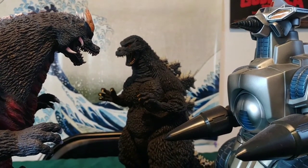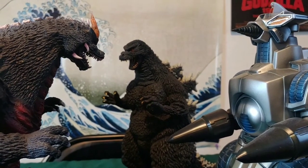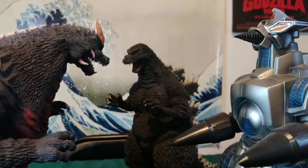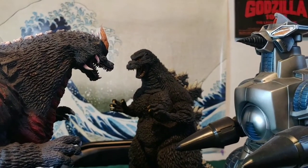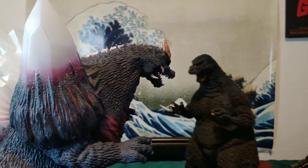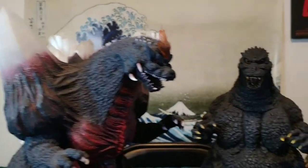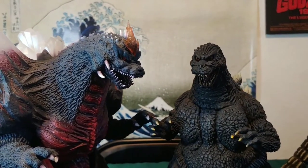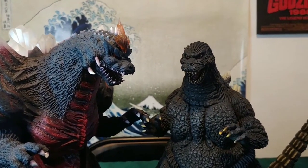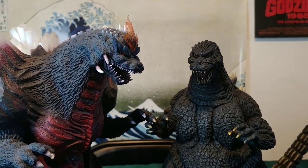But I just have to get this shot, because to me this is perfect for the movie. Godzilla and Megara fighting Space Godzilla side by side. It's not Space Godzilla, Megara is a knockoff Megagodzilla, but whatever. You see how beefy Godzilla is, but you see how thick Space Godzilla is compared to him. It's really night and day how big Space Godzilla is.